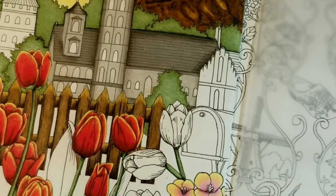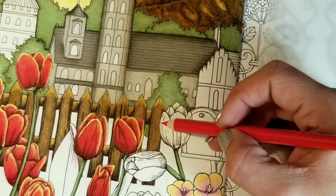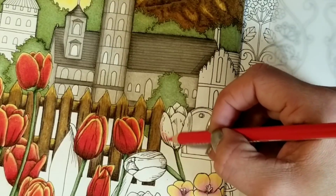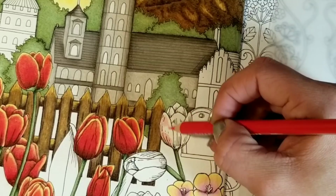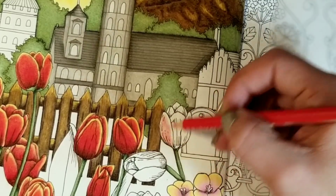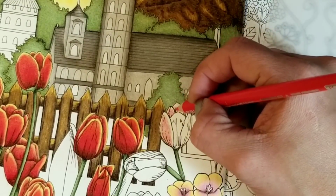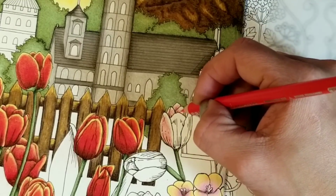To get this, I'm taking my lightest color, which is in this case Prismacolor Permanent Red, and I'm lightly putting a layer down, and I'm leaving an edge on the petals that I want to have the yellow highlights. Now I'm just doing it randomly. Of course you can do it however you want. Your highlights can be a totally different color. You can have them reflect multiple colors, purple, pink, whatever you like.